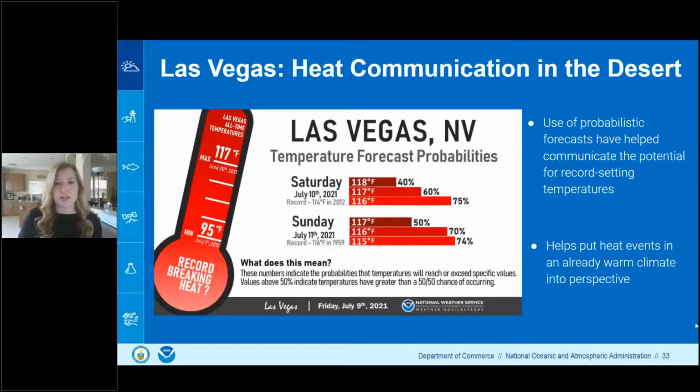And so we were trying to think, okay, how do we further amplify our messaging? How do we get across the rarity of this event? And so we turned to probabilistic information to just kind of further amplify, like, this is rare. We potentially have the potential of breaking our all-time temperatures. We're seeing that in probabilistic information and trying to be able to communicate that to our partners and the public to take action and plan and mitigate accordingly for the potential heat event.